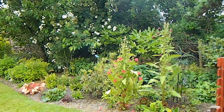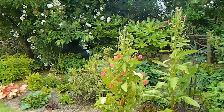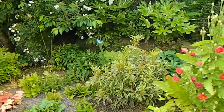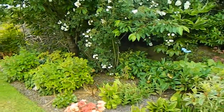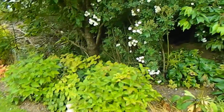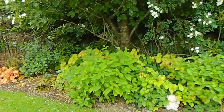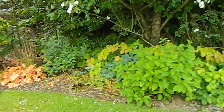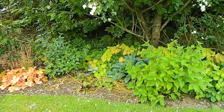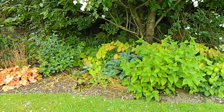Now, as you can see, this end of the border that I'm focusing on at the moment is the one of most interest at this point in time. This border is really a spring interest one. So down here at that end, this has plants that did well earlier on in the season, and now the best it can do is just look tidy, leafy, green and neat. And that's what the epimediums are doing and the heucheras. And it's not yet time for the hydrangeas to come into flower and give it a burst of colour.